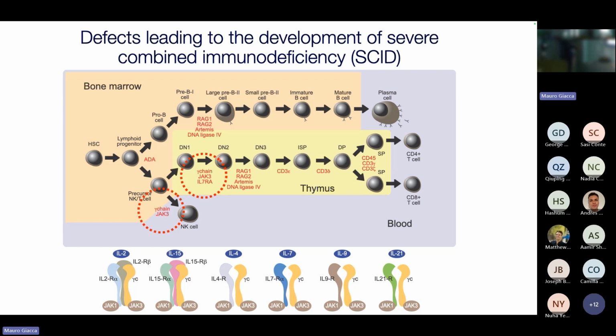So the receptor for IL-2, for example, has 3 chains, the gamma chain and 2 specific chains, the beta and the alpha. IL-15 has this common gamma chain plus 2 specific chains, IL-4 the gamma chain and 1 specific chain, and so on. And without these cytokines, the immune cells don't develop, and so basically these children don't have NK cells and don't have T cells. And he did exactly the same.